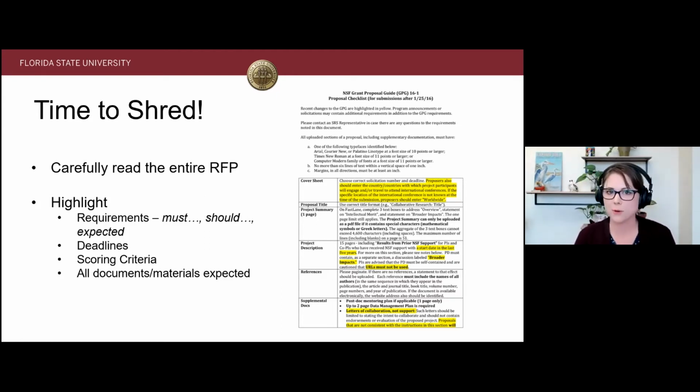Some agencies require a letter of intent. It's almost like a pre-proposal to come forward at a different date. So make sure you note all the deadlines, because there might be more than one.